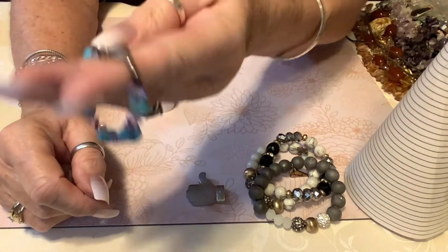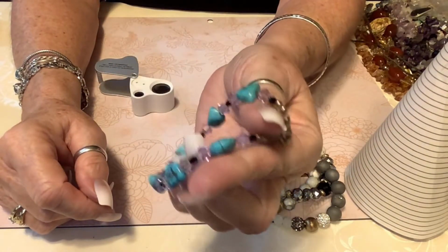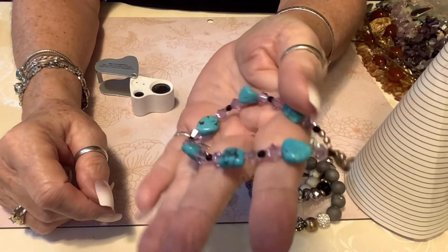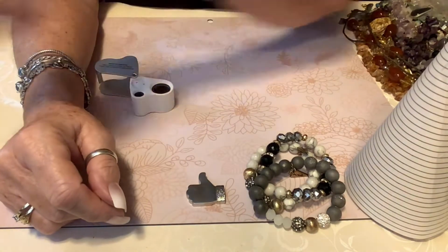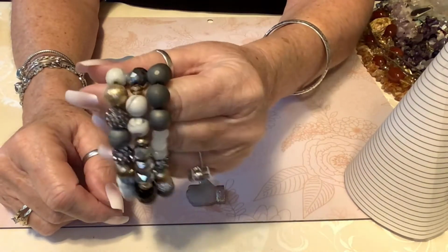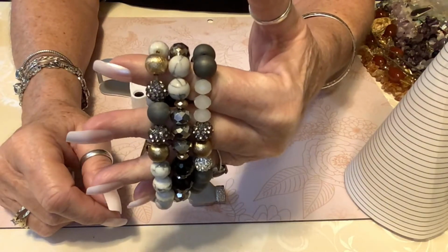This one here with the lobster, and the beautiful turquoise, we're going to put $12 on that one. I just think it's gorgeous. Sterling silver on that one. And these 3 right here will be $2 a piece, or I'm not going to split it up, so we'll do $6 on this set.